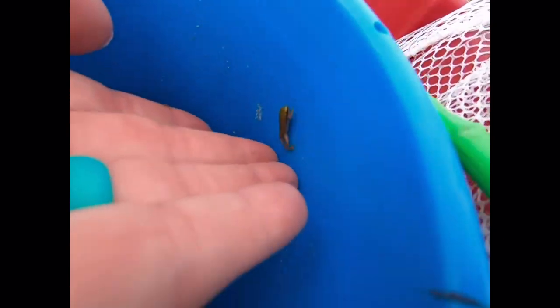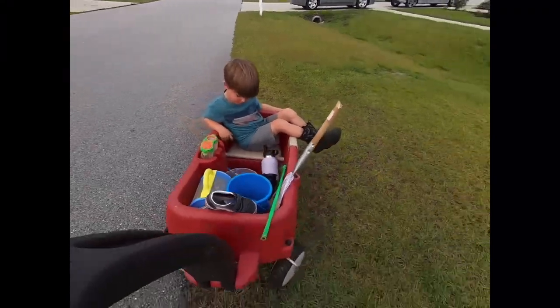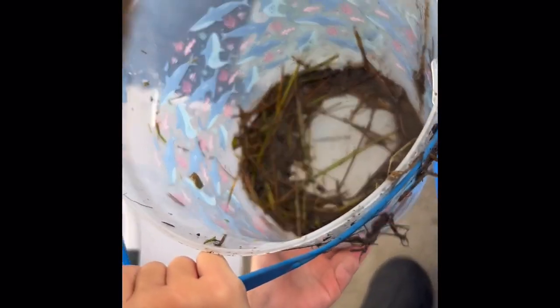Oh, what's he doing? Oop. And dump it in there. Oh. Oh my goodness, look at all these tadpoles. And algae. Oh. What? Did you get them all out? Yeah, it's stinky. Did we get them all out?